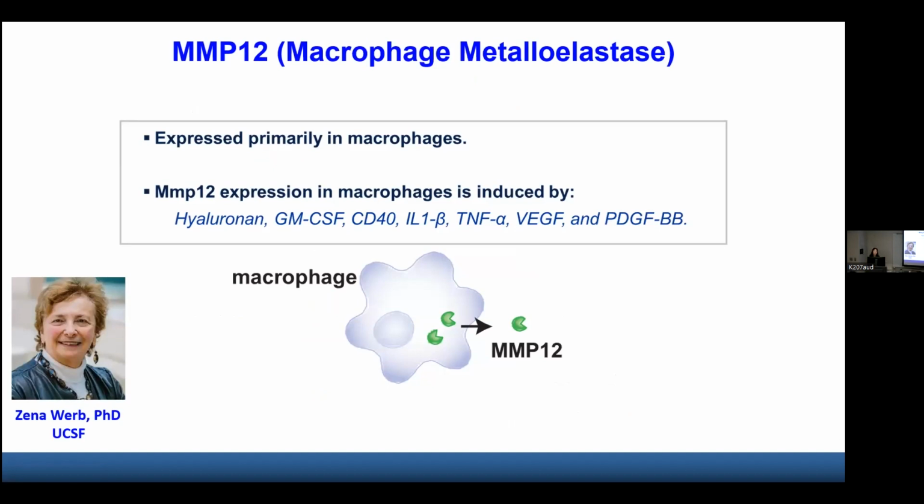One of the things about Zena was that during her career she had discovered many of the MMPs and figured out exactly what they did. And during her postdoc, she had discovered MMP12.